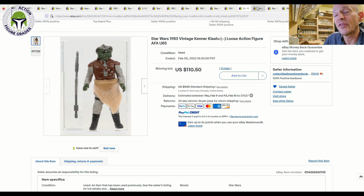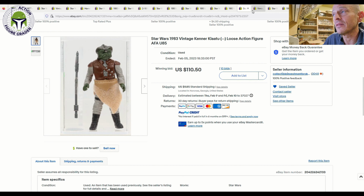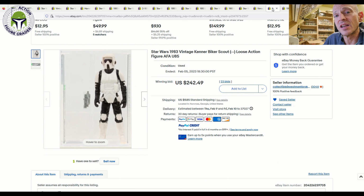So again, a pretty significant price difference for these two, even though I would argue that the no COO is a little bit harder to find for the Klaatu with the gray limbs. To me, this is a much more difficult variant to find versus the Hong Kong painted face, which is probably the most common of the Klaatus. Yet it still sold for a significant price difference because of the new case style.